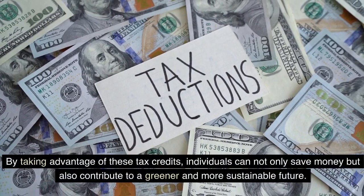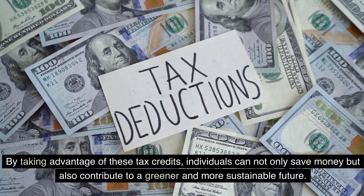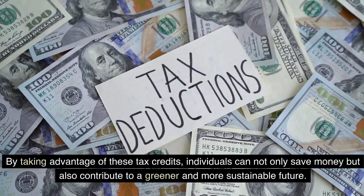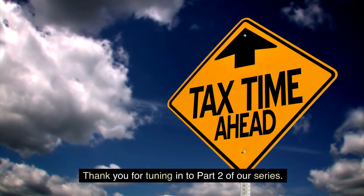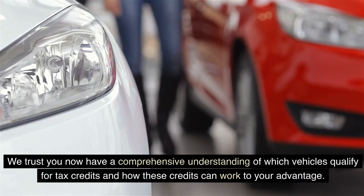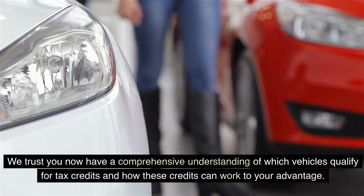By taking advantage of these tax credits, individuals can not only save money but also contribute to a greener and more sustainable future. Thank you for tuning in to part 2 of our series. We trust you now have a comprehensive understanding of which vehicles qualify for tax credits and how these credits can work to your advantage.